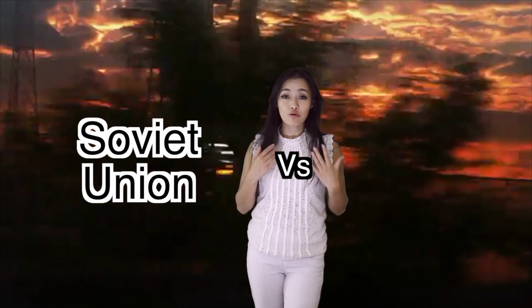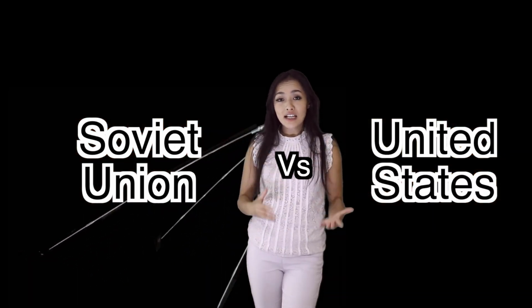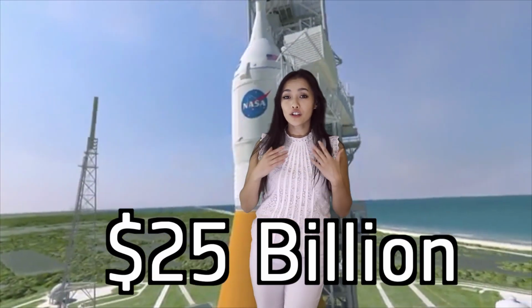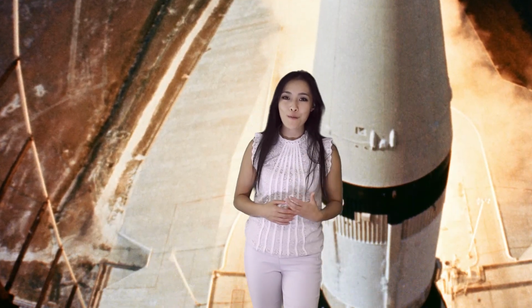The motivation to go to the moon was a space race between the Soviet Union, which is now Russia, and the US, because the Soviets had successfully launched the first space satellite, Sputnik. The US in total has spent $25 billion on the 19 launches of the Apollo program. That works out to be about $1.3 billion per mission.